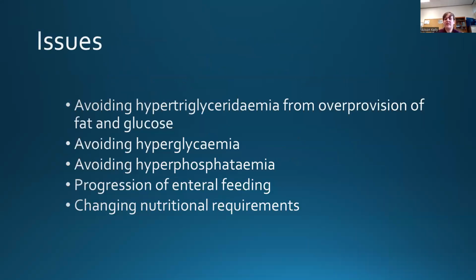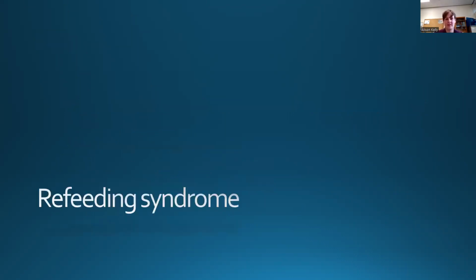So avoiding hypertriglyceridemia from over-providing fat and glucose was on our mind. Avoiding very severe hyperglycemia, avoiding hyperphosphatemia, how to progress his enteral feeding, and also his changing nutritional requirements and how we were going to meet that. So that is a real-world example of why biochemical monitoring in PN is so very important, and some of the issues that clinicians might face while trying to manage it.